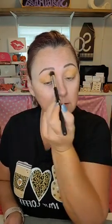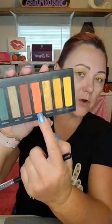Okay, so there is what my transition color is going to be today. And your transition color is whatever lighter color that you put all over your eyes. So that's Upbeat. Now we're going to go in with Revived, which is this bright orange one here.